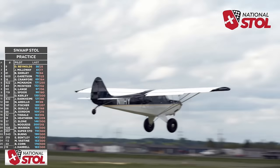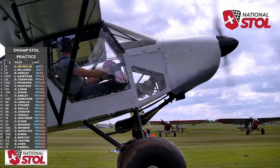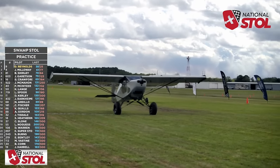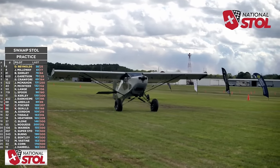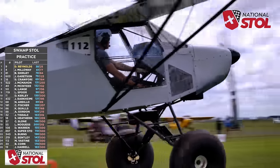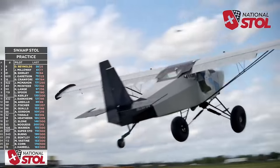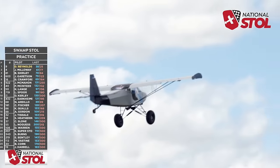Matt Vasteen now taking the line in the Just Aircraft. It's a 2023. This is a brand new airplane. Current best score, 653. Again, I wish that he would have stopped. That was a really impressive takeoff and landing last round. Might be one to watch tomorrow as he gets it dialed in. You never know. Someone who's kind of newer to the circuit. Absolutely. Got to keep an eye on these guys who are taking off in sub-100 feet.